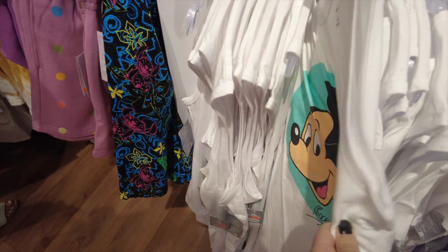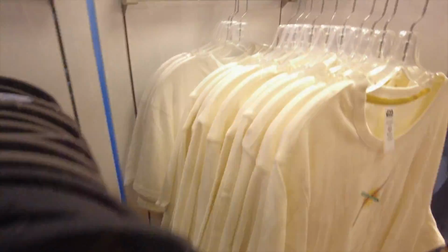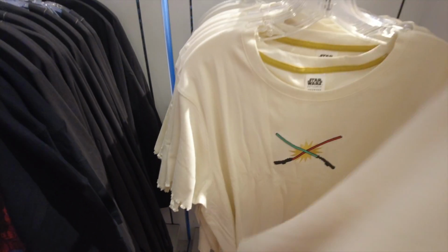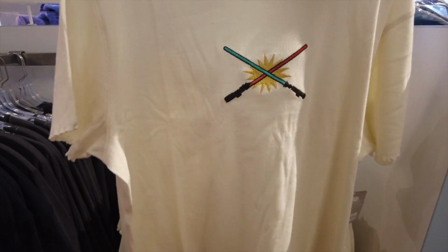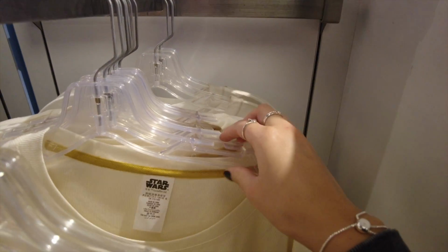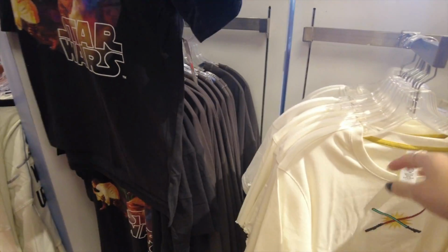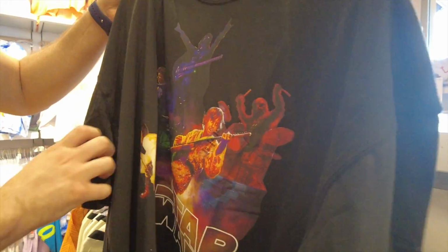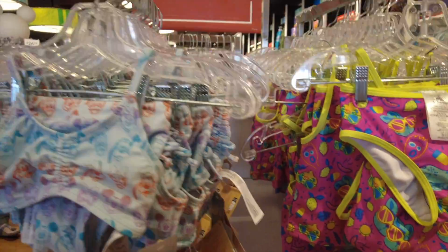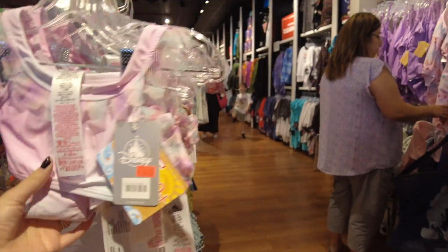Ooh, what's this? Soup Treats. And then Mickey, like a tank top style, for 15. Kind of like this one. 25. It looks like there's only 3X in this size, and there's some in the back. There's a Star Wars t-shirt. 18, so 20% off or 25% off. That's not bad. Looks like kids swimsuits. $10. That's not bad. I keep saying not bad.